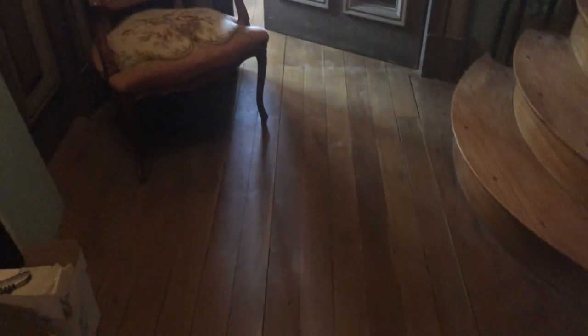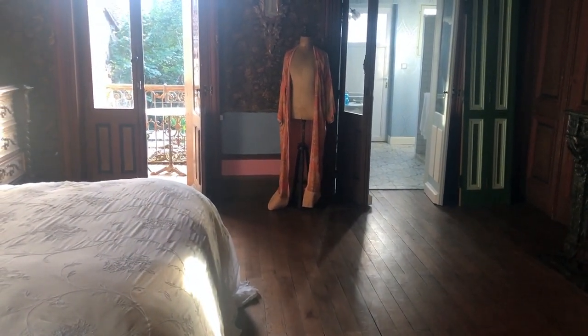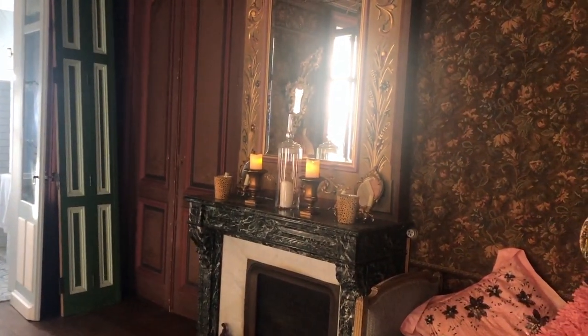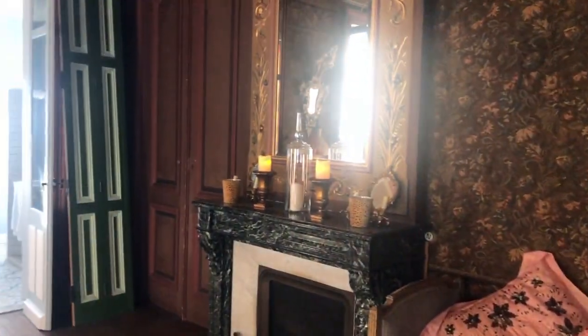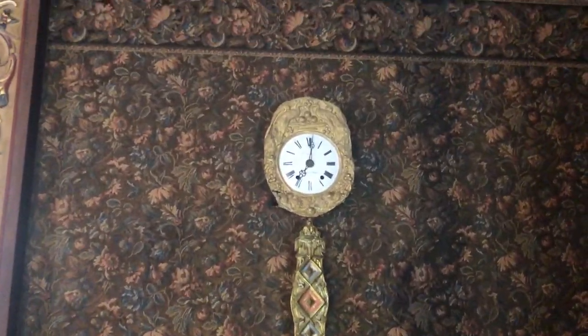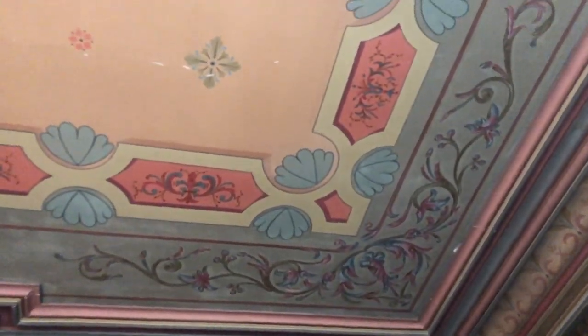While there's good light, I thought I'd take you in and show you the master bedroom. Nothing's been done to this room in terms of decoration. It's exactly how it was when we saw it. The only thing we've done is clean it and bought some furniture temporarily. This is the wallpaper that will have to go. It's a little bit busy, as you can see. It's got a stunning ceiling. And it's a huge bedroom.